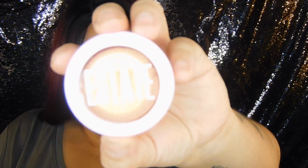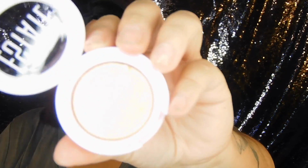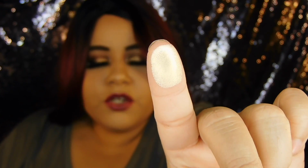So I'm going to go ahead and open this up. This is what it looks like outside of the box, and it is a pretty goldish baked highlighter. And then this is what the back says. I'm just gonna go ahead and wipe it with my finger, see what comes out. Oh, that is really pigmented, girl. Do you see that? You can actually use this as an eyeshadow as well. So that's pretty cool.